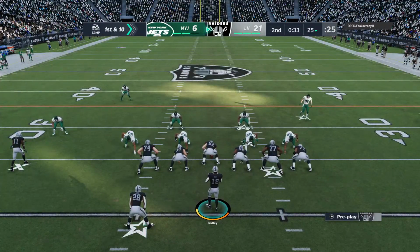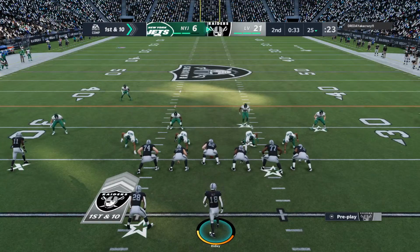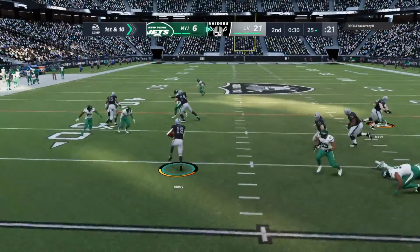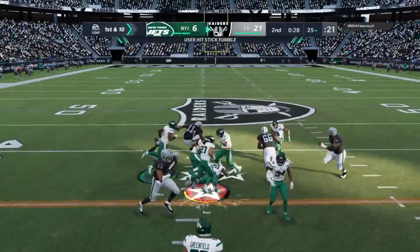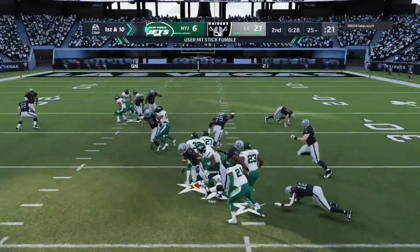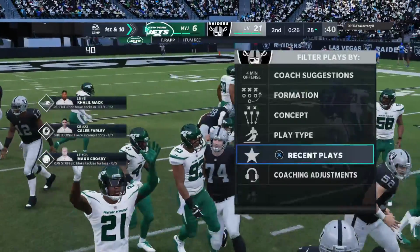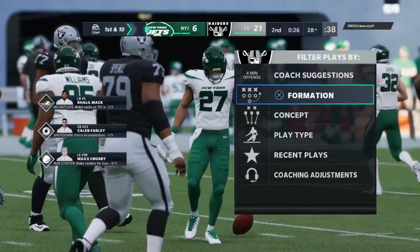The Las Vegas offense ready to start this next drive. You've got under a minute to go here until halftime. You got the good-sized lead. No need to do anything. And the ball comes loose, and it's scooped up by the Jets. And this return is going to be halted right around the 28-yard line.